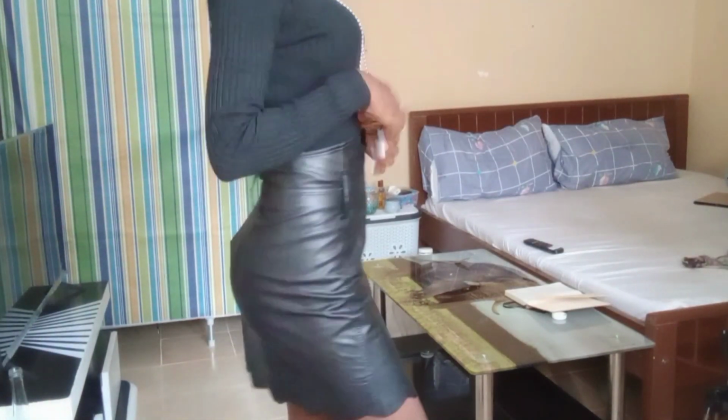Number one, as you can see, this is a black pullneck. So it's a black pony. I don't know, the lighting is not good. So this is how it looks with a leather skirt.